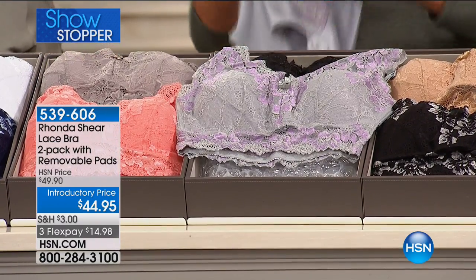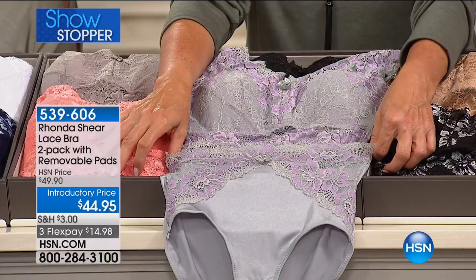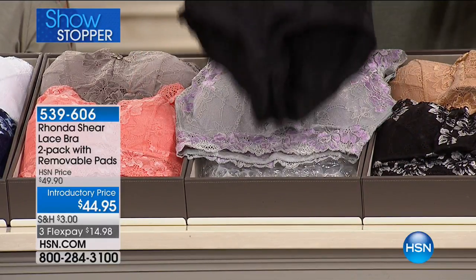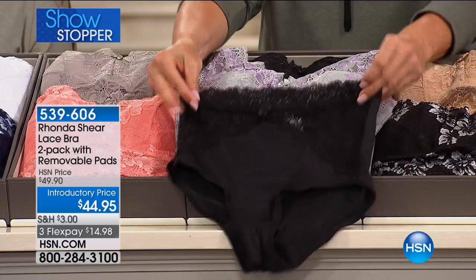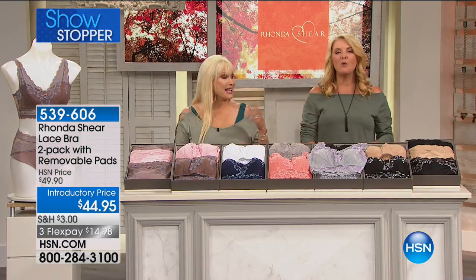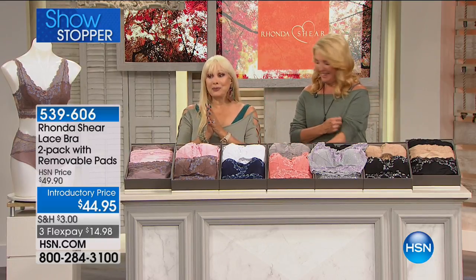Oh, you get a solid gray. But look at the matching panties to that. You get the solid gray. And then here's obviously the black to the black. If you're going off on a little vacation, you want to spice it up a bit, but you don't want to sacrifice function and comfort. Yes, and you can still peek that lace through and let it show. This is absolutely on trend, still comfortable.